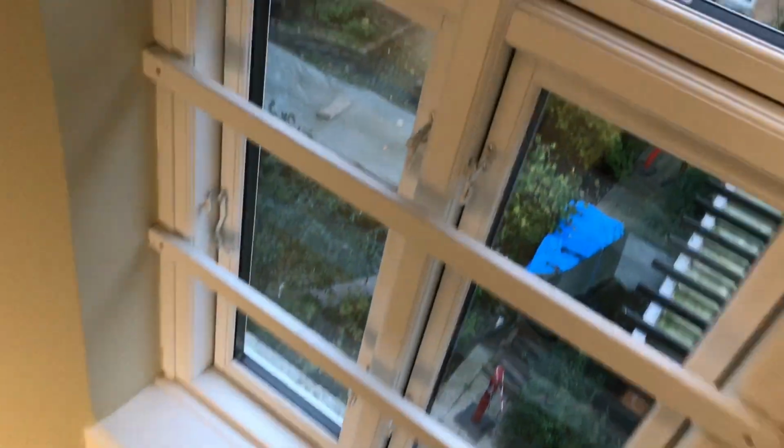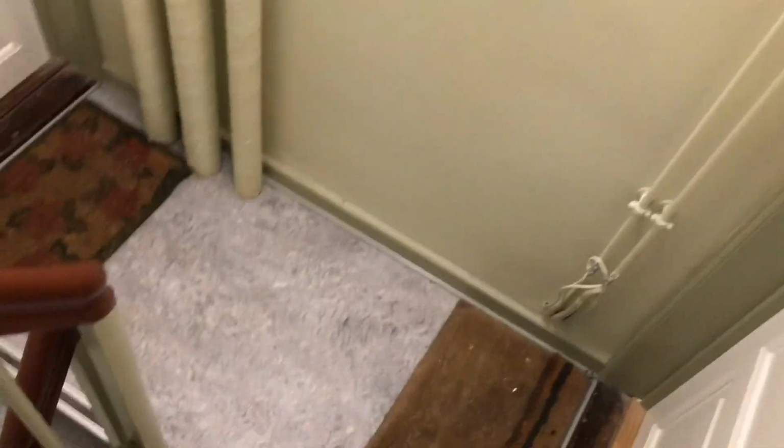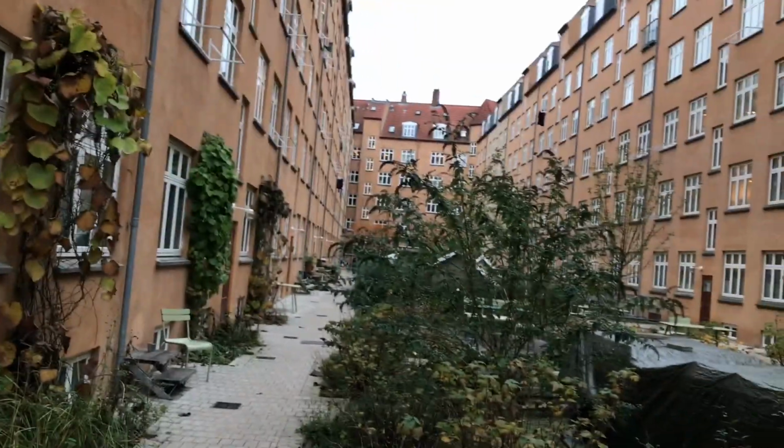Yes, it's kind of an old Copenhagen building. Here is how it looks. It's pretty steep. And from here you can go inside the yard. And here is the entrance. So there you have it. So it looks like this from inside.